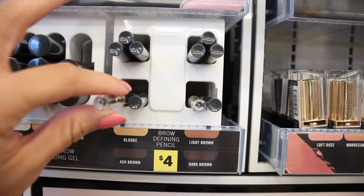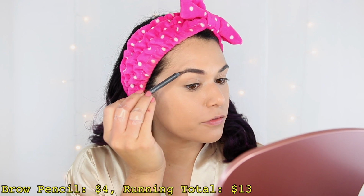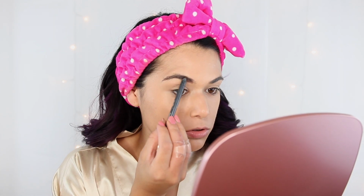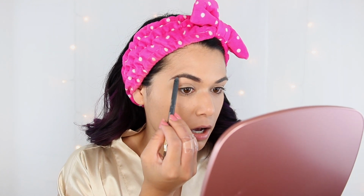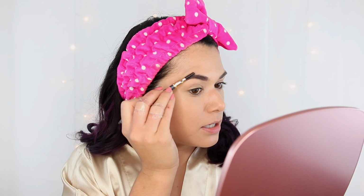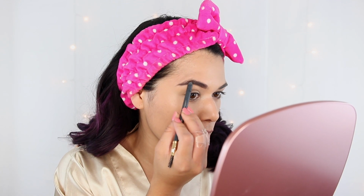Decided on ash brown, and the pencil was only $4. Now this is a super soft pencil formula. It's incredibly creamy, so you do not need a lot of pressure here. And I really like that the spoolie end is kind of on the smaller side, so it gives you some control when you're brushing the product through your brows.